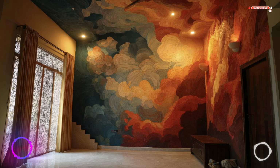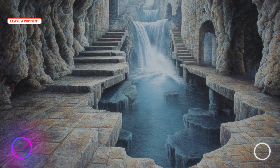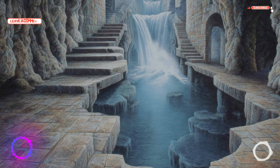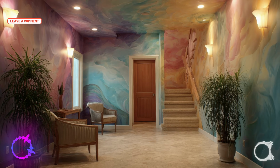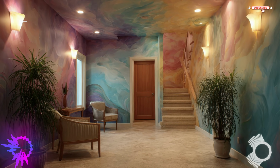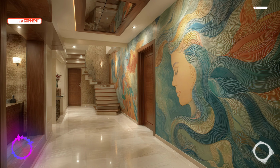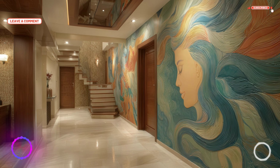From accent walls to geometric patterns, there are so many techniques to try. You can add texture with a stencil or create a masterpiece with a gradient. The possibilities are endless. For example, an accent wall can instantly add depth to a room, or geometric patterns can create a super cool vibe. You can also experiment with different textures, like a smooth finish or a rough rustic look.